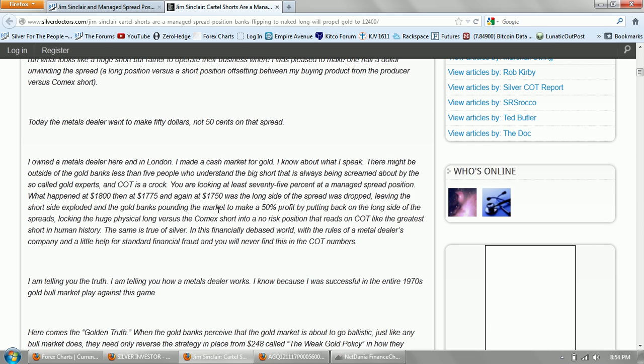What happened at 1800, then at 1775, then again at 1750 was the long side of the spread was dropped, leaving the short side exposed, and the gold banks pounded the market to make 50% profit by putting back on the long side of the spreads, locking the huge physical longs versus the COMEX short into a no-risk position that leaves the Commitment of Traders looking like the greatest short in human history. The same is true of silver. In this financially debased world, with the rules of a metals dealer company and a little help from standard financial fraud, you'll never find this in the Commitment of Traders numbers.